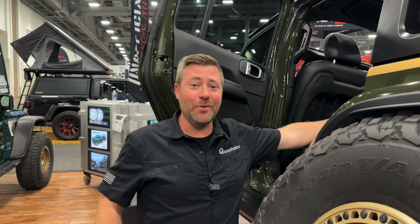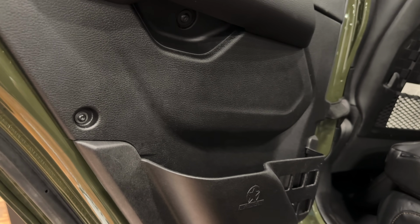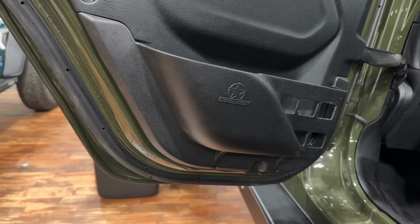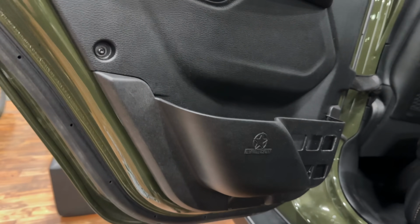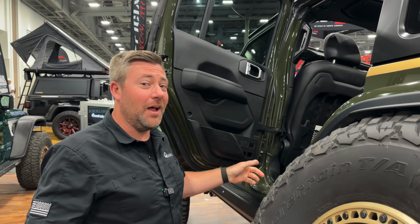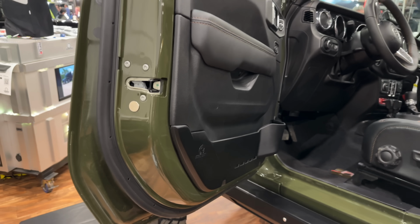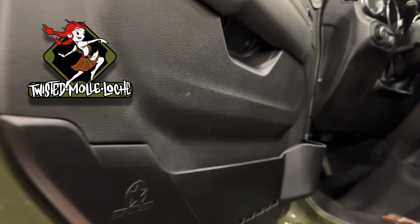So Unofficial Use Only has these new door pockets for both the front and rear doors. They're hard molded, and they feature large pockets so that you have plenty of room for storage inside your vehicle. They also have this great Molly pattern on here. In fact, they've come up with a new name and they're calling it the Twisted Molly Lock. I love the artwork that goes along with this.